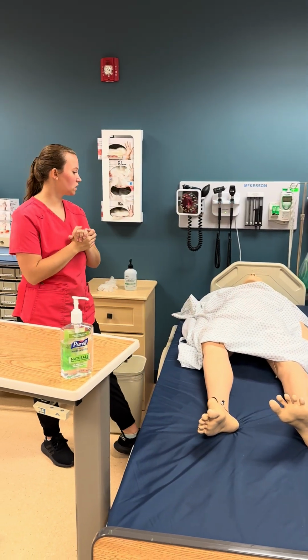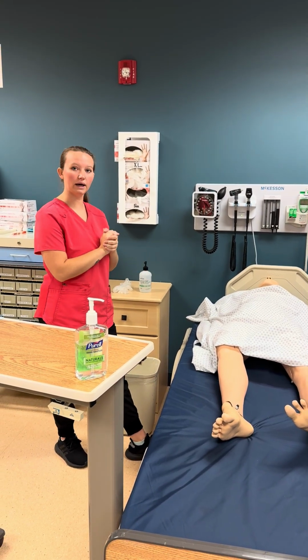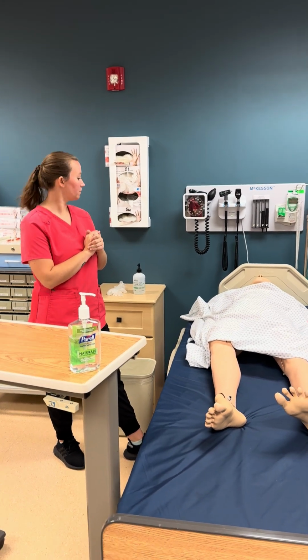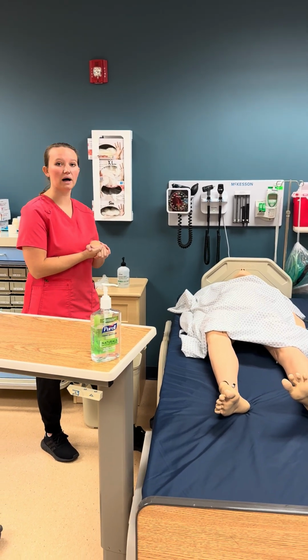Awesome. All right, Joe. So the provider had ordered some wound care, so I'm going to take a peek at your dressing, look at your wound, and then apply new dressing. Any allergies that I should be aware of? Sulfa. Okay, thank you. And just going to note that right now I'm not going to put any gloves on, but when I come in contact with bodily fluids, I will have some on.